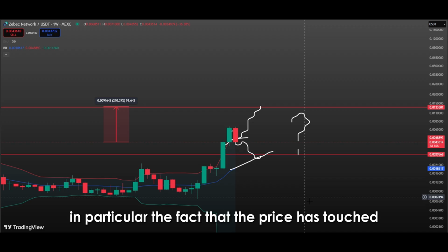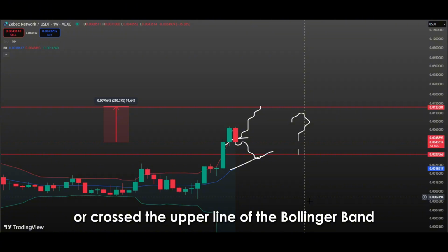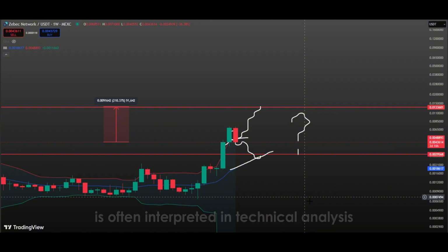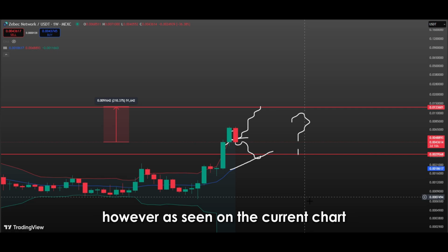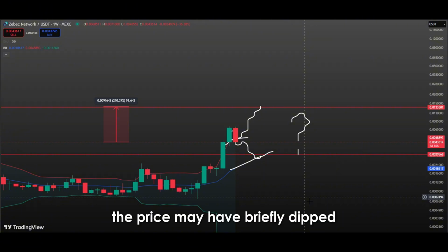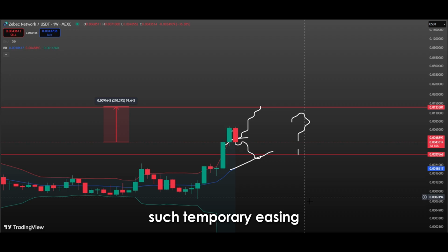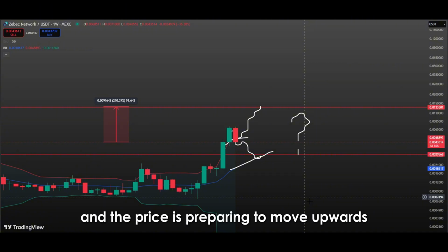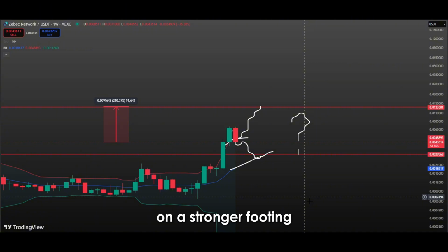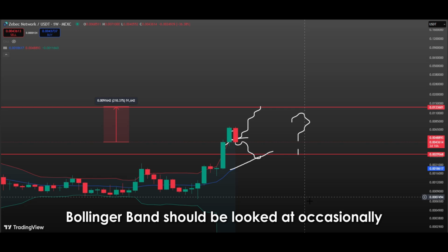In particular, the fact that the price has touched or crossed the upper line of the Bollinger Band is often interpreted in technical analysis as a signal that the uptrend will continue. However, as seen on the current chart, the price may have briefly dipped slightly below the upper band. Such temporary easing does not indicate that the pattern or momentum has broken down, but rather that healthy corrections have been made and the price is preparing to move upwards on a stronger footing. Bollinger Band should be looked at occasionally.